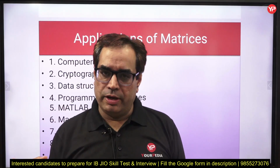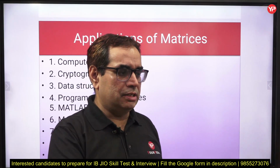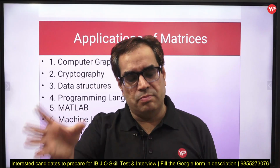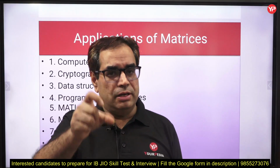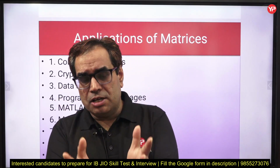They can ask you about different concepts of matrices. They can ask you to calculate the eigenvalues. They can give you some matrix and then ask you to compute the eigenvalues, and then compute the eigenvectors of this matrix. Their geometrical significance is very important, so they can ask you questions regarding that.